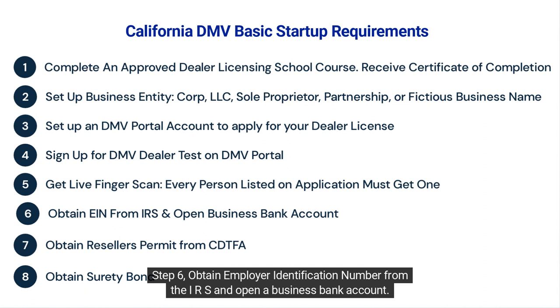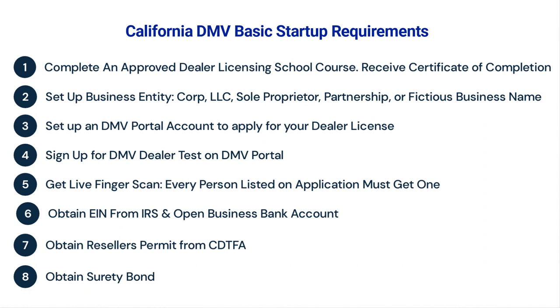Step 6. Obtain an employer identification number from the IRS and open a business bank account. Step 7. Obtain a reseller's permit from the California Department of Tax and Fee Administration.